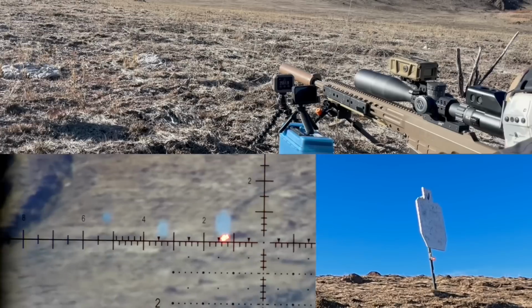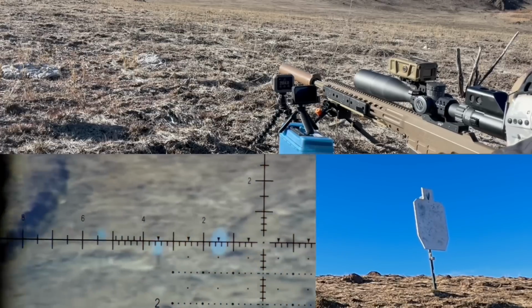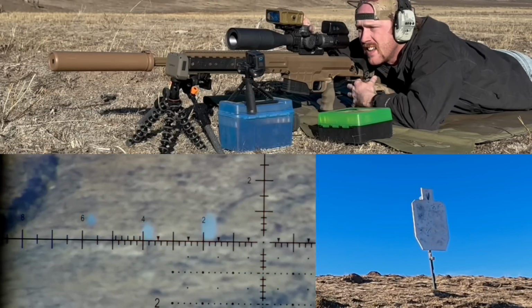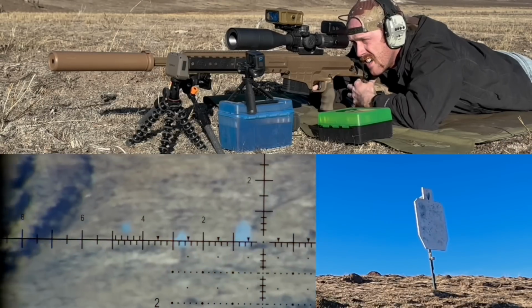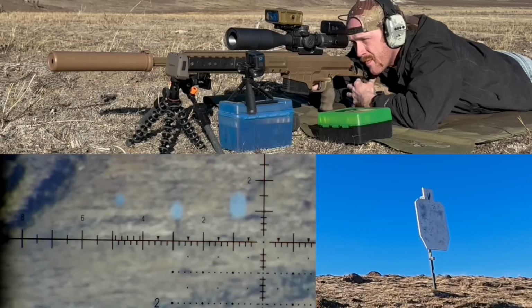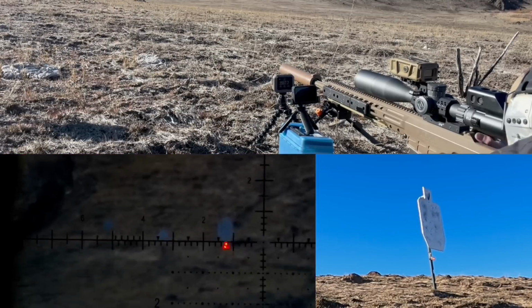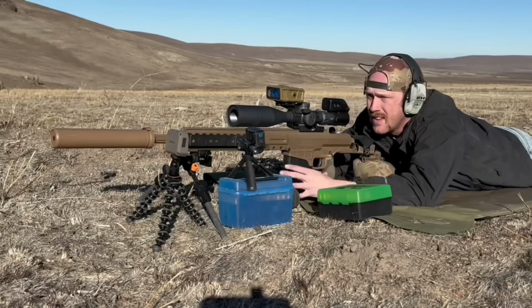Impact. Impact. Impact. Impact. Let's come down a tenth. Impact. Calling wind to like 1.2, 1.3. Okay, so that was 90%.